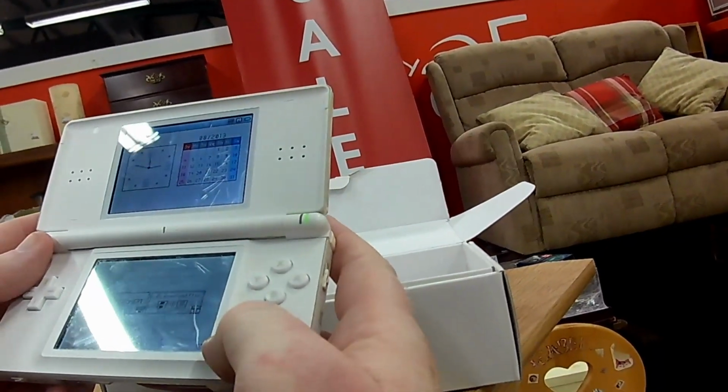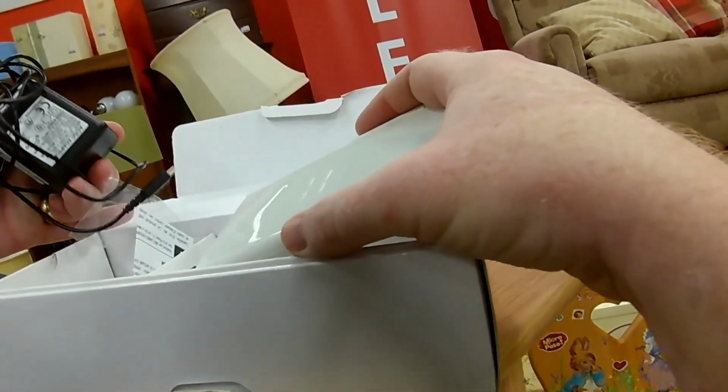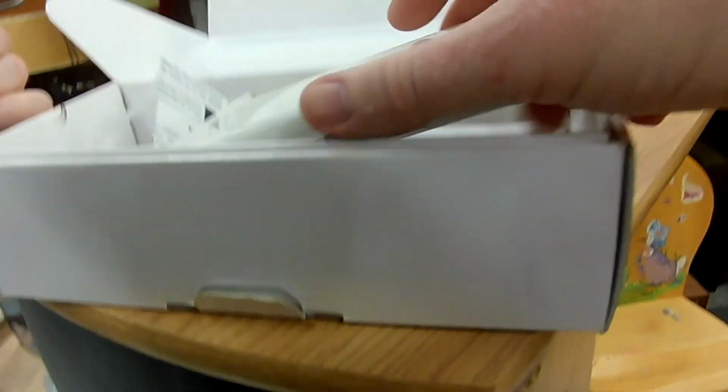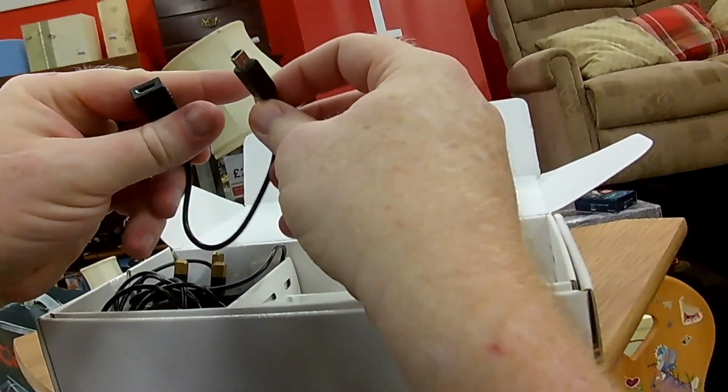But I'm not too sure. I think actually they have got a screen protector on both screens, so that's why they look a bit more scratched up than they would normally. Yeah, there's this extra cable in it. Didn't know what that was.